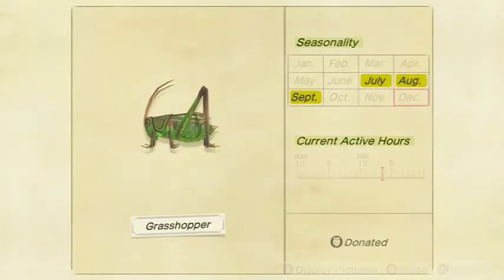Next up is going to be the grasshopper. These are also found just hopping on the ground. They're pretty common as well. Sell for 160 bells in Nook's Cranny. Found from 8 a.m. to 5 p.m. in the months of July, August, and September in the Northern Hemisphere, and January, February, and March in the Southern Hemisphere. You shouldn't have much problems finding this one either.